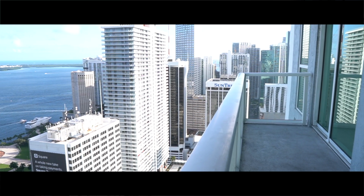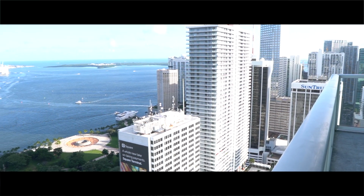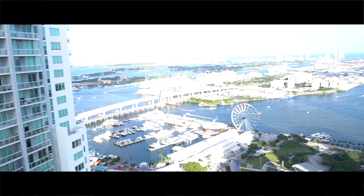This stunning 2-bedroom, 2-bath at Biscayne is priced at $3,100 per month. But like I mentioned, Biscayne is one of the best options, if not the best option that you can get for this price point. So if you guys are considering this price range, then come check this building out. I think it's definitely worth the check.